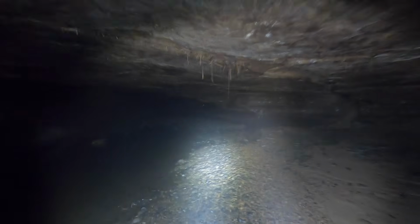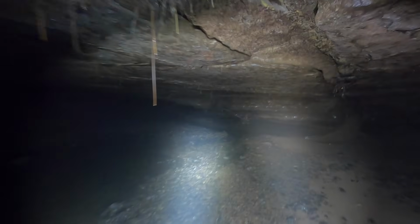Well, look at the roots. Flood in here. Yeah, it was clear to the top. Yeah, no, these are roots there. This is grass. Look. Yeah, there's a beach up there.